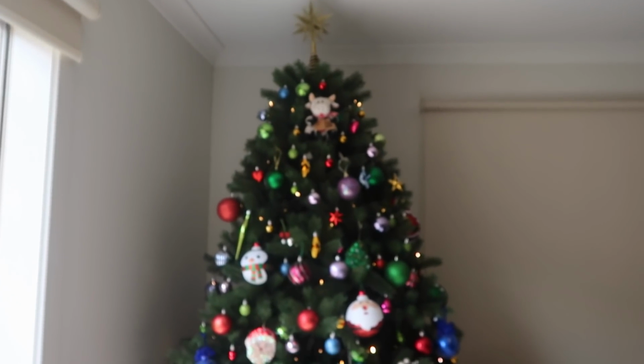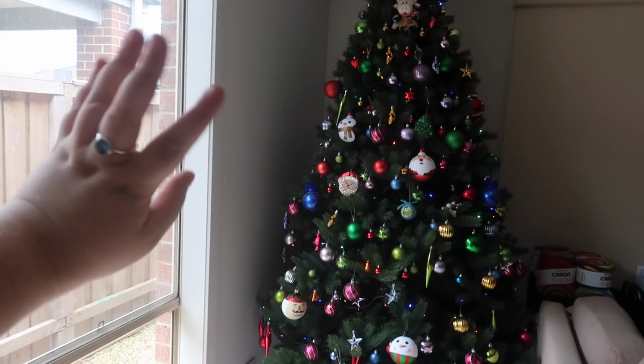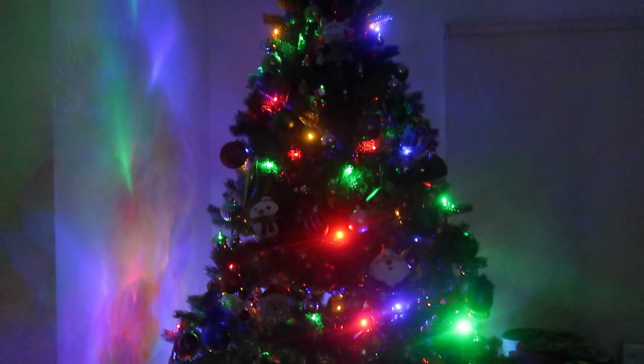But this is our tree for 2020. You've already seen it, but obviously this is our tree. Lights are on. I might turn them off because you can't even see them. But I'll show you guys at night time what it looks like as well.